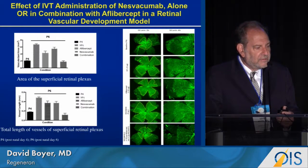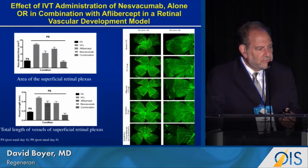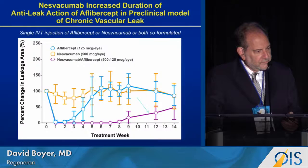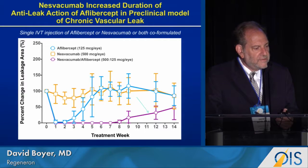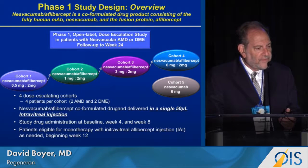Looking at this, the bar on the extreme left-hand side is postnatal day 4. The other 4 bars are postnatal day 6. The first bar that you see is the control, then aflibercept, and then the Ang2, and then the combination. As you can see, the combination was much stronger. Here we can see if you combine those, there seems to be a much longer lasting effect, lasting out to 14 weeks.